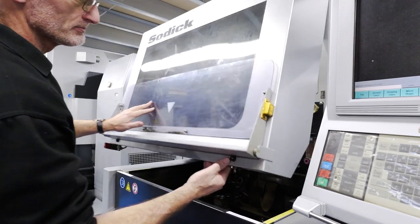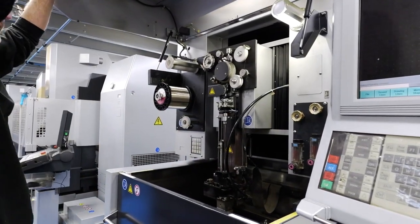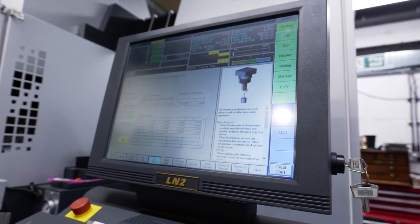With the die sink and wire machines, they work hand in hand. The operating system's the same on there, so the people using the machines, they can pick it up really easy and move from one to another.